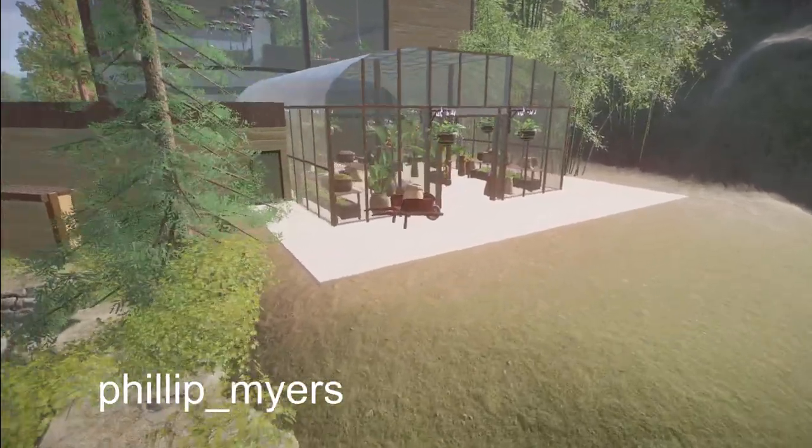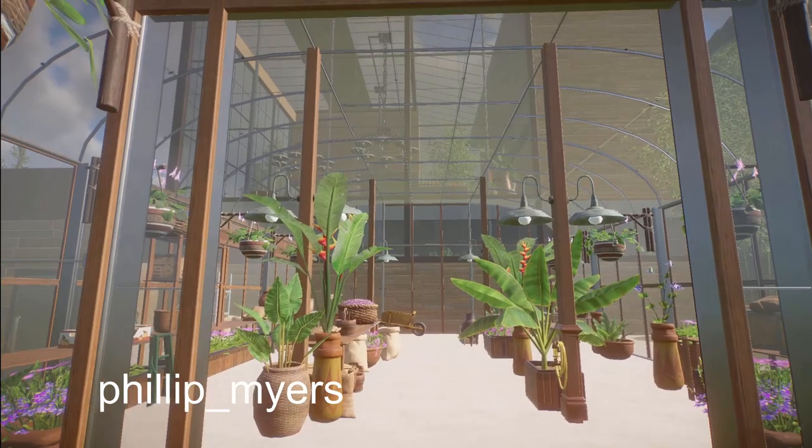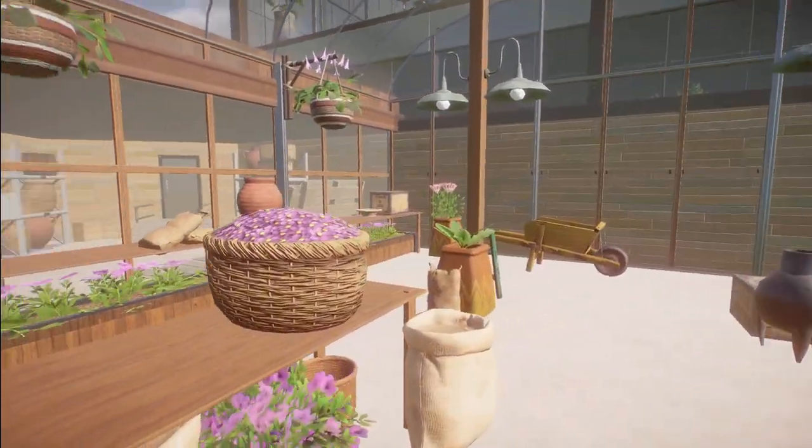Our next piece was made by Philip Myers. They call this Spa and Hotel. You can bring this into your zoo for right around $213,000.